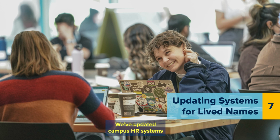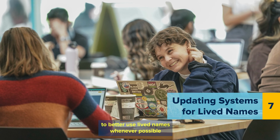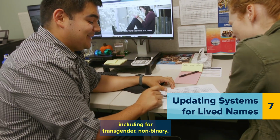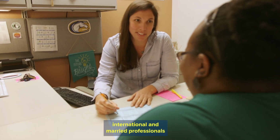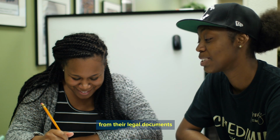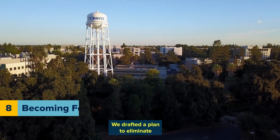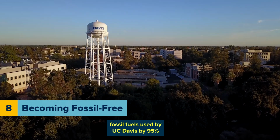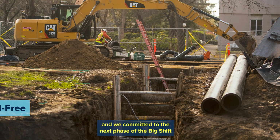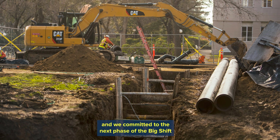We've updated campus HR systems to better use live names whenever possible, including for transgender, non-binary, international, and married professionals whose names at work differ from their legal documents. We drafted a plan to eliminate fossil fuels used by UC Davis by 95%, and we committed to the next phase of the Big Shift.